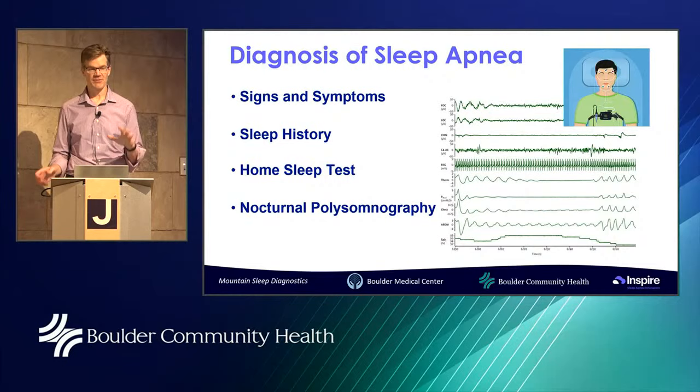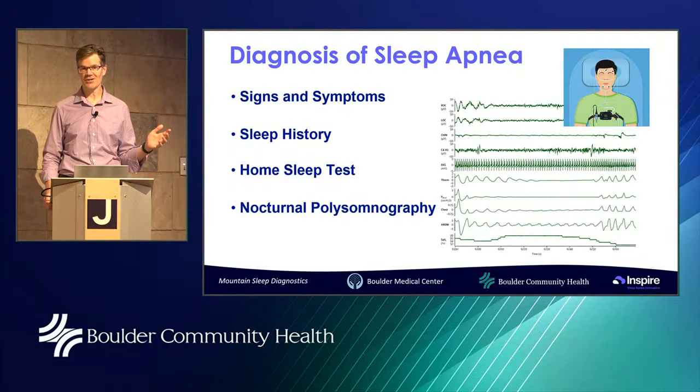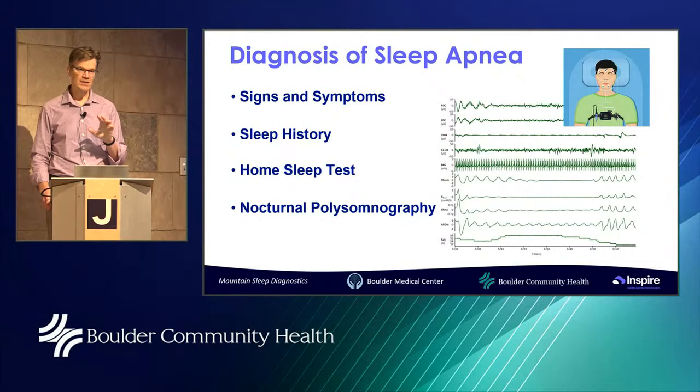If you're at home and you have a home sleep test, you don't sleep for half the study. The test may say you don't have sleep apnea, and really it's that you didn't sleep, not that you didn't have sleep apnea. The other advantage of doing a study in the lab is we can actually start you on treatment at the time of the study.